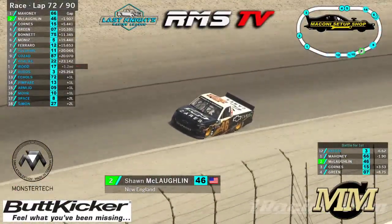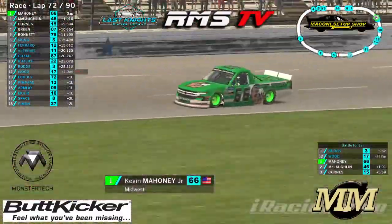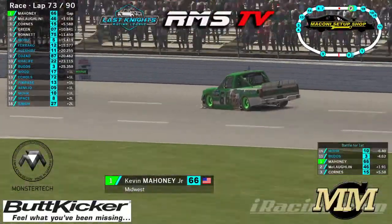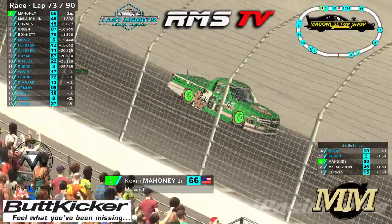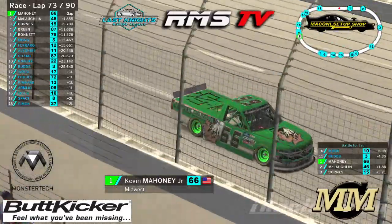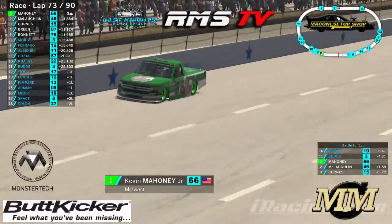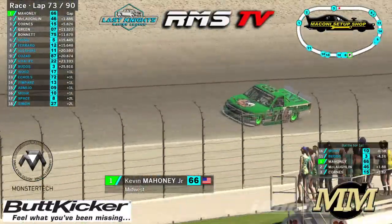So really, Kevin Mahoney, the guy that's chasing him for second position, his tires are 4 laps older. And the pace that he's been running, he may be able to just control this race from here on out. And this is one of them situations where you definitely don't want to see a caution. You just want this thing to run out to the end. And boy, they're really getting close now. Lap 73.